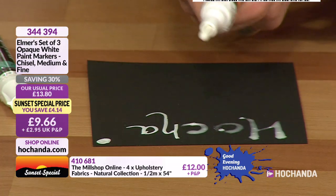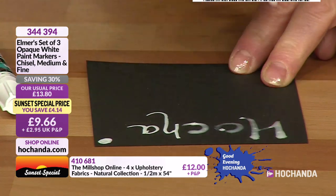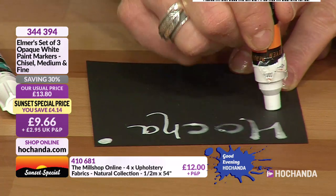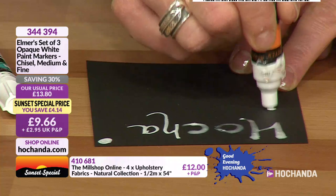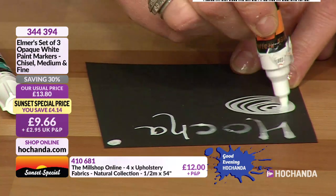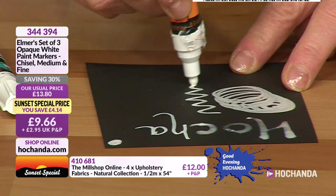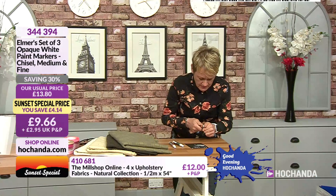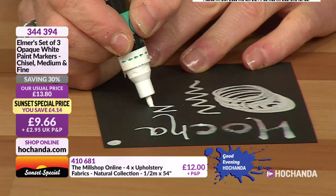And then, oh, here's your thick. So that was your medium, and here is your thick. I'm going to spend just a couple of seconds just activating this. So it's fine, medium, and chisel. There you go. So just use the fine. Wow, look at that. A 3D effect. That is very good.